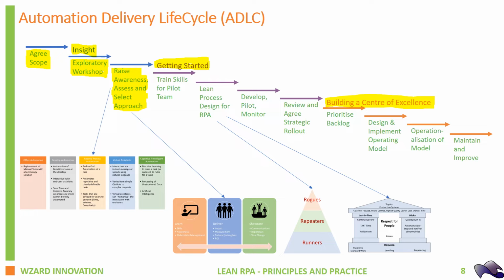Raising awareness means dispelling myths. It means creating that common vocabulary we've talked about before, and it means understanding what your business needs are to start to align them to different technologies, something we're going to look at in more detail in this chapter. The next step will be building up the skills you need for a pilot team. There are 6 key skills that are important for an automation delivery, and we'll look at what those 6 skills are again as part of this chapter.